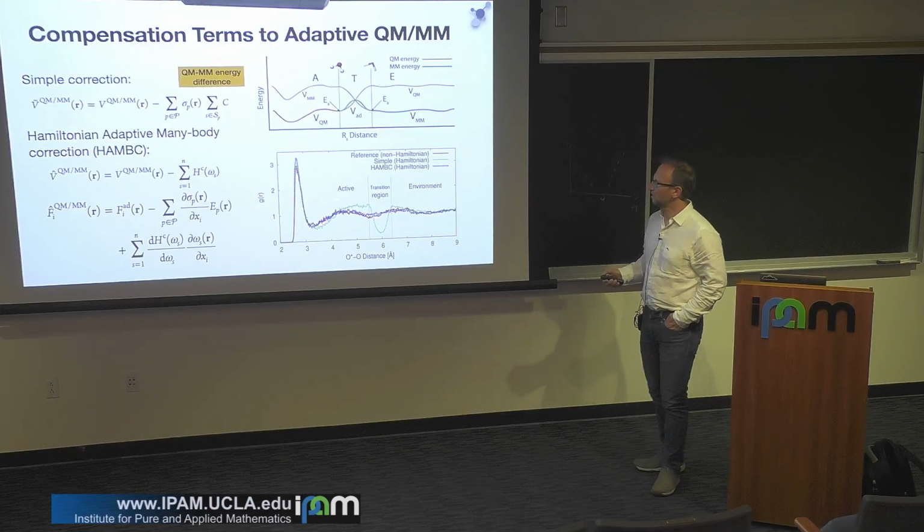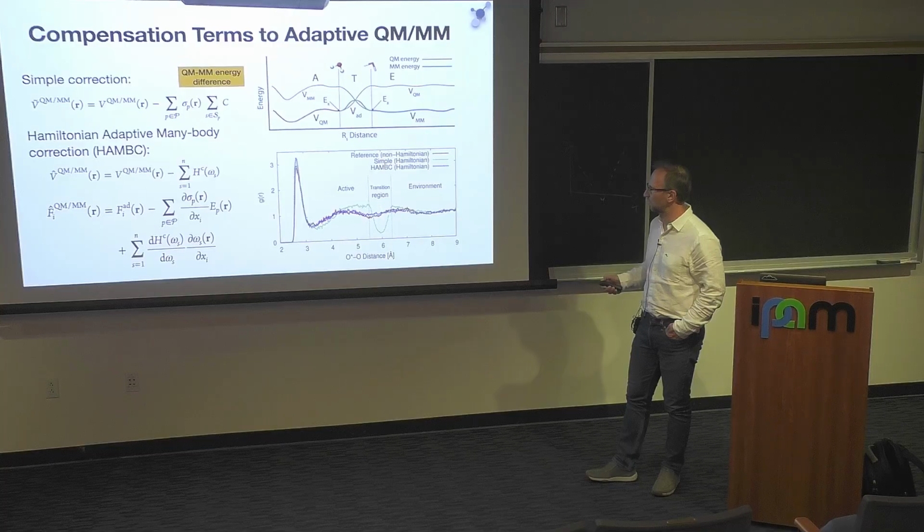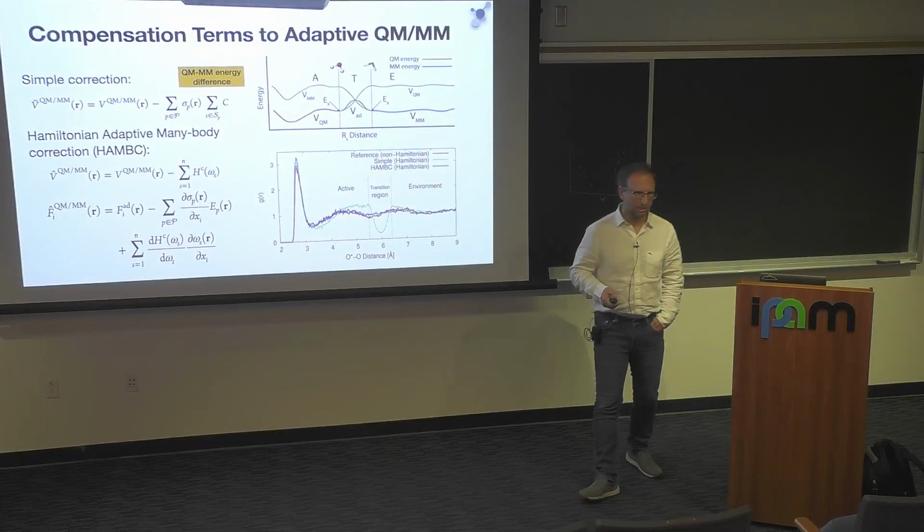Now the problem is that in the transition region, you end up just aligning the energies, and you end up having sort of a potential bump that leads to a depletion here. So this is the green case. If you do the same trick as I showed before with the thermodynamic integration, you can write a compensation term that comes out. This H_C is equivalent to the thermodynamic integration term that I showed you before. And with the thermodynamic integration, you get a density profile, or a radial distribution function in this case if you are doing water in water, that resembles the one of the reference system that is non-adaptive, okay?